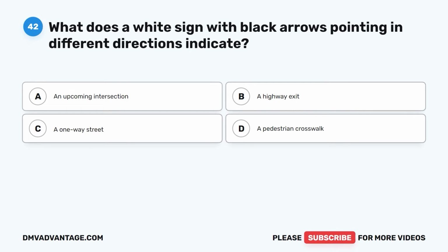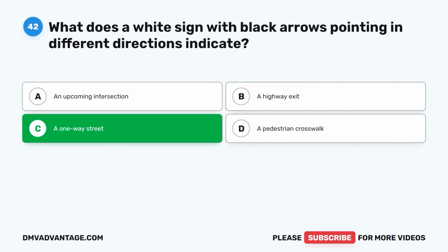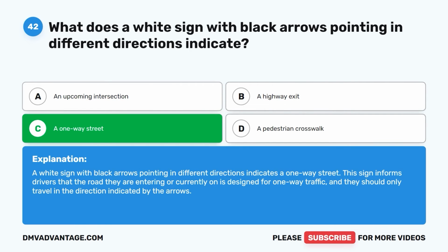A. An upcoming intersection. B. A highway exit. C. A one-way street. D. A pedestrian crosswalk. The correct answer is C. A one-way street. A white sign with black arrows pointing in different directions indicates a one-way street. This sign informs drivers that the road they are entering or currently on is designed for one-way traffic, and they should only travel in the direction indicated by the arrows.